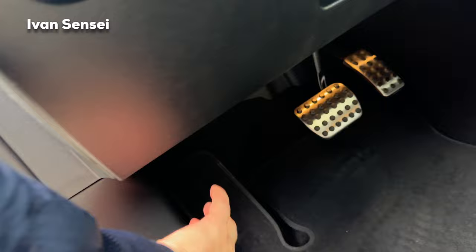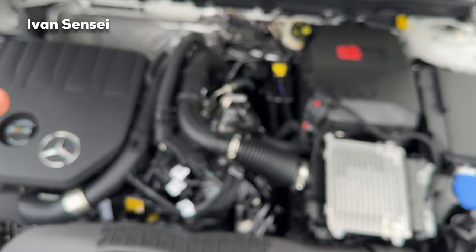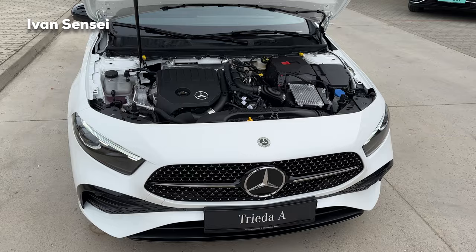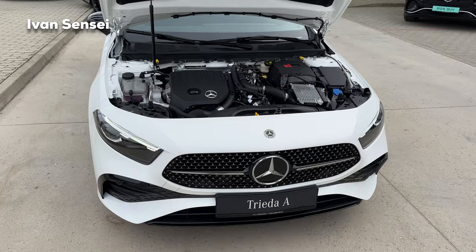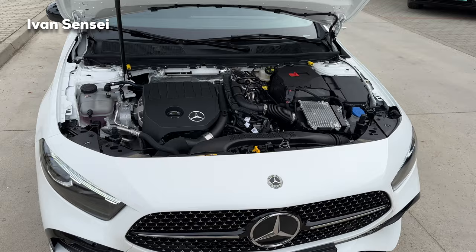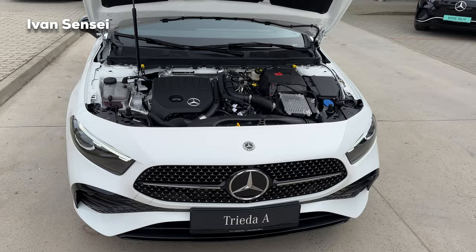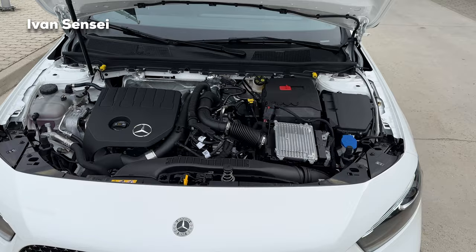All right, so now let's open the hood and check out the engine bay. Here with the facelift we have one change for the engine, and that is that the engine is now mild hybrid. So this one is the A200 1.33 liter four-cylinder engine, and it produces 120 kilowatts, that's 163 horsepower, and 14 horsepower from the mild hybrid. And we have 270 newton meters of torque, and the acceleration from 0 to 100 kilometers per hour happens in only 8.1 seconds, and the top speed is 230 kilometers per hour. So yeah, now with the addition of a mild hybrid unit.